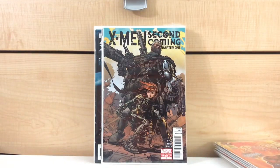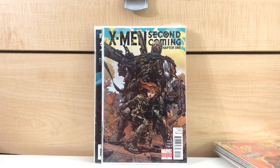X-Men Second Coming, number 1. This is the second print variant. I remember for a time this book was going for like $20 or something like that, and I was finding quite a few copies of it. It could always get back up to that price, but I think it's kind of dropped down to cover price. But again, like I said, it could always go back up.